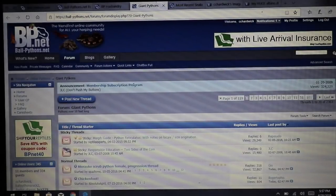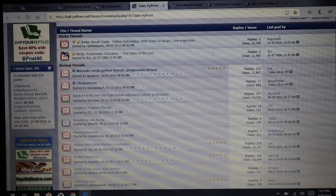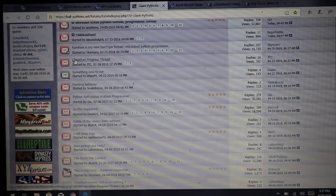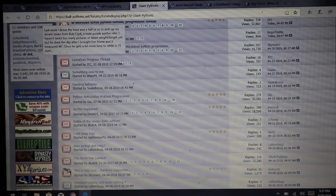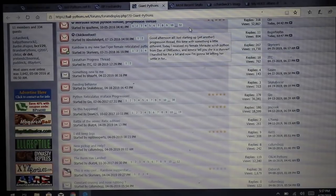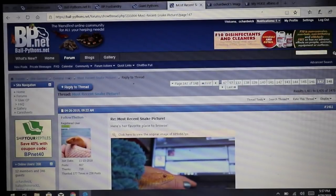This is the one I used to hang out in quite a bit. Not a whole lot of stickies. There's only 2 stickies on this one. And then you can see, some people will do like Leviathan progress thread, and then they post pictures as their snake progresses, gets bigger and bigger and bigger. And that's kind of neat too, because you can see how the snake grows into a monster snake over time, which is pretty neat.